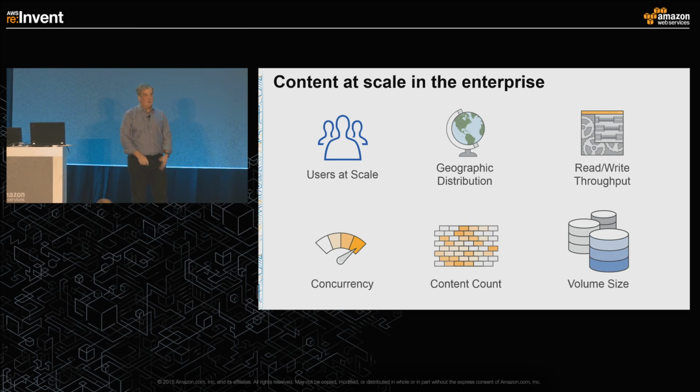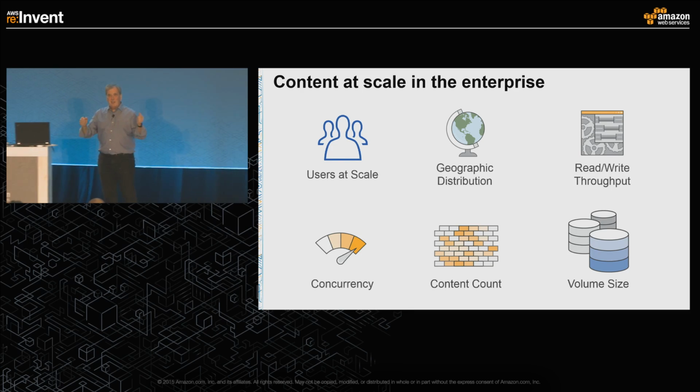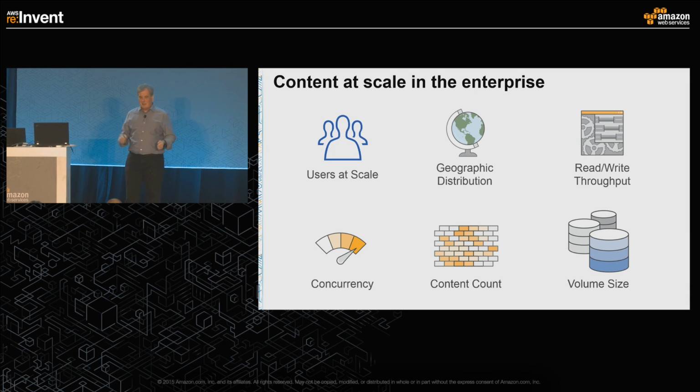Now, content at scale, what do we actually mean by content at scale? Well, there's a lot of different dimensions to this whole thing. It could be a lot of users simultaneously writing or simultaneously accessing. Most of the big numbers you hear, I heard something like this morning about how a media company serves up 100 gigabytes a day or an hour or something like that. Yeah, but so what? It's the same thing being presented over and over and over again. A lot of users at scale, storing and accessing is much different.